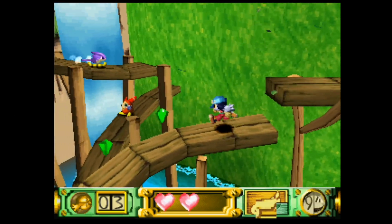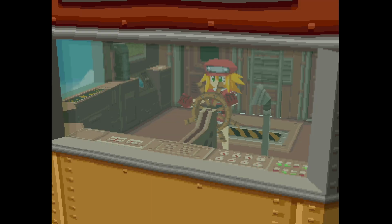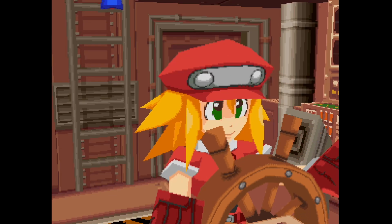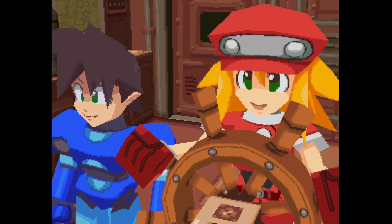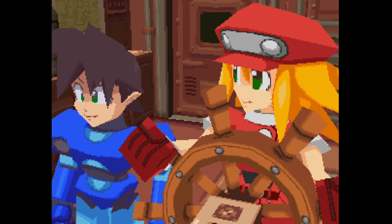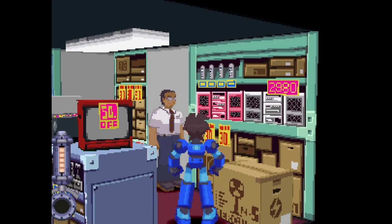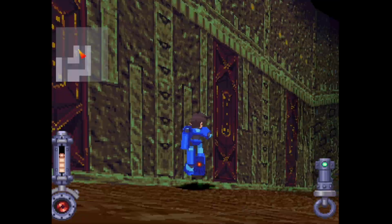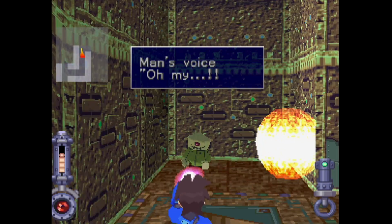And now talking about some games that I do own, we have MegaMan Legends 1 and 2, as well as The Misadventures of Tron Bonne. I actually have a physical copy of the first 2 games, and the third one, back in the day, it was at GameStop, it was at EB Games, and I thought to myself, this game is never gonna go up in price, and yeah. You can buy each one of these games for less than $10 a piece, and I think there's a reason why so many people talk about MegaMan Legends 3 and the fact that it never happened.